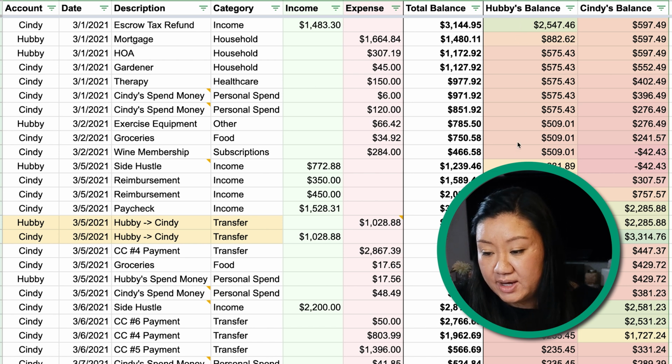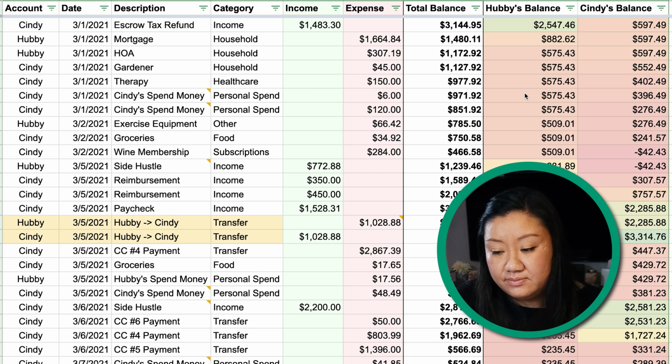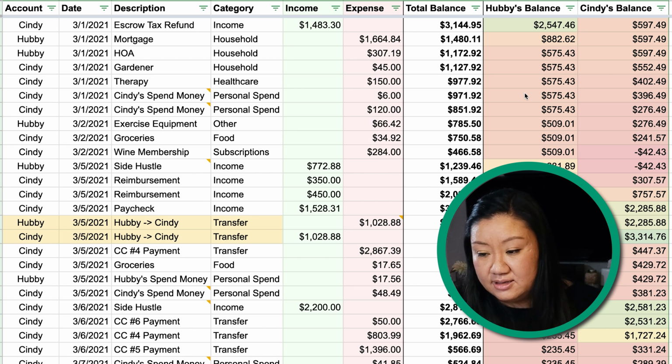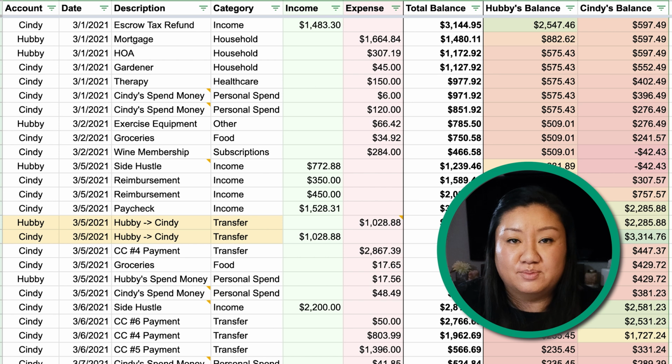This column shows my husband's available balance in his checking account, and my available balance is shown in the following column. Obviously we set this up so it's color coordinated. When it goes from green to red, green indicates that we have money available, and as it turns red, it means that we're close to zero and more in the danger zone of running out of available money.